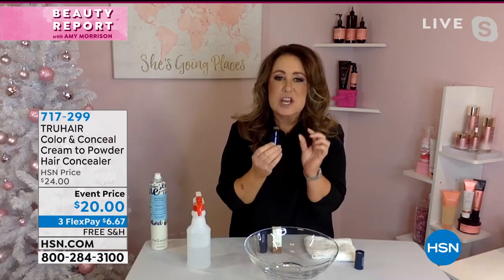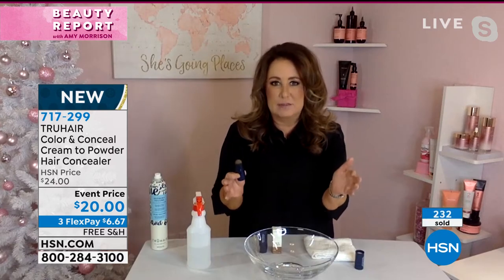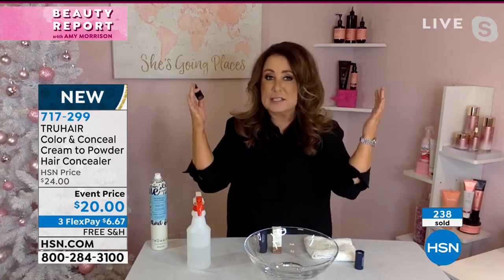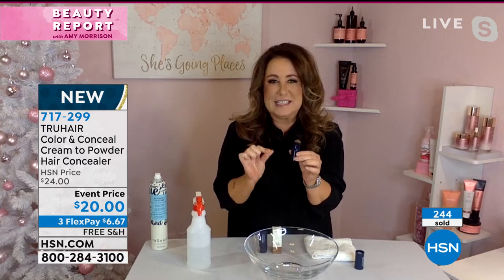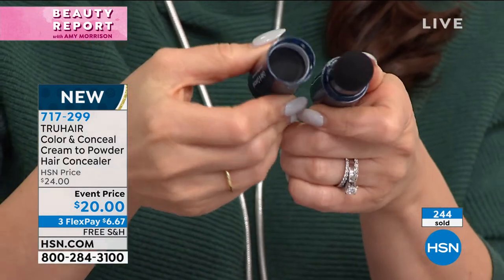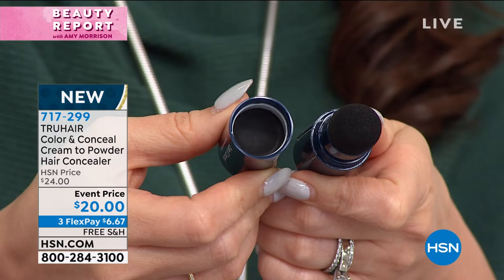This is the world's first cream to powder, waterproof hair concealer. So for the hundreds of thousands of you that love Color and Lift, think about Color and Lift as being like your foundation, full coverage. That's when you use Color and Lift. Today, for the very first time, this cream to powder waterproof concealer. So it's the product that you use for touch-up, for on the go, for when you have those pesky little roots that come up right around that hairline. You throw your hair up in a ponytail and you're like, Tina, oh my gosh, there's a little gray popping up, or my hair looks really thin.